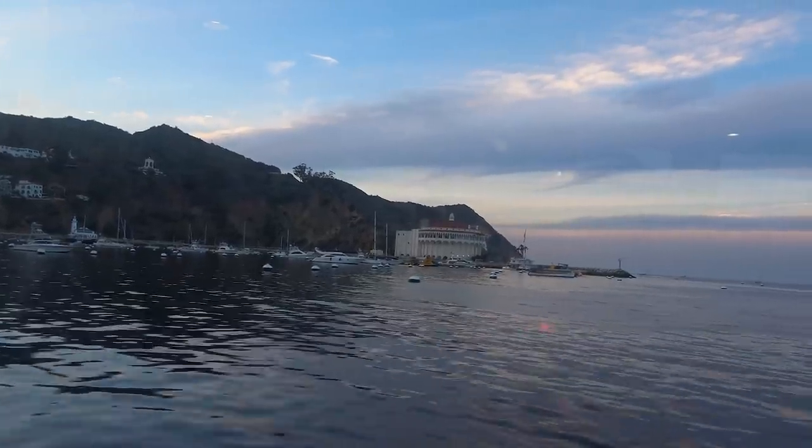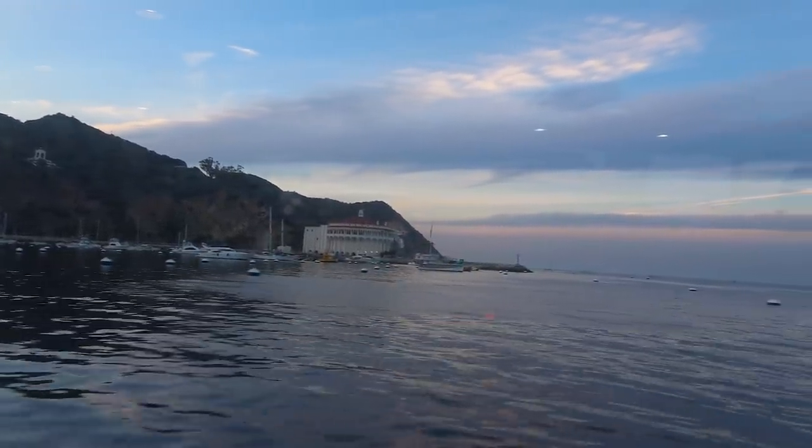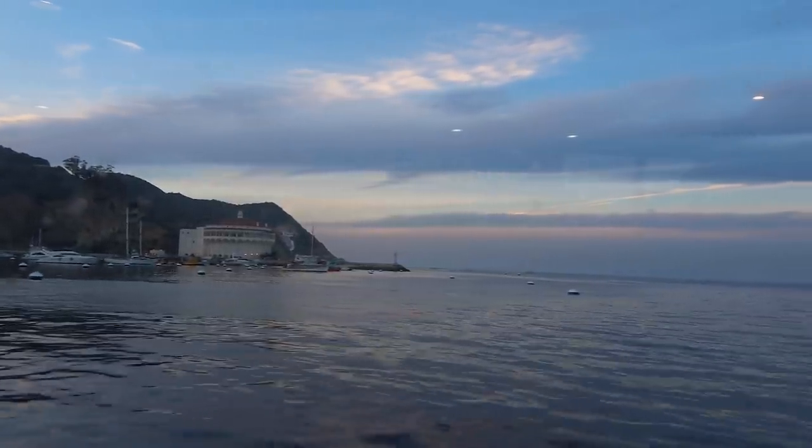After two fun-filled days here in Catalina, it's time to get back on the ferry and head to the mainland. I hope you enjoyed exploring Catalina Island with us.